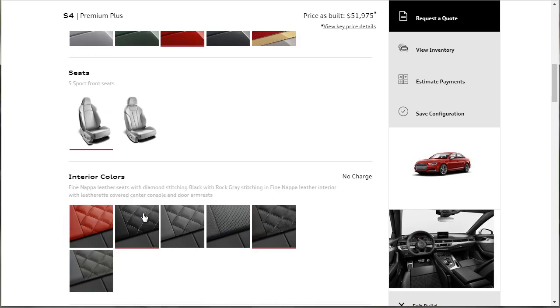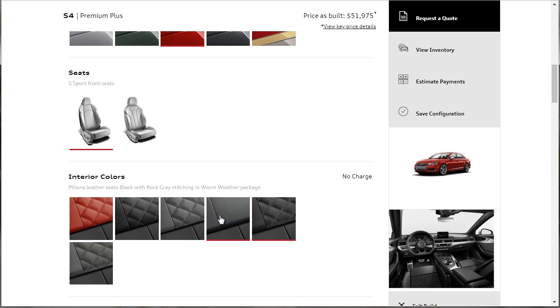What is this? The fine Napa leather seats with diamond stitching, black, with rock gray stitching and fine Napa leather interior with leatherette. I don't like that word leatherette. Let's move on. That says leatherette. That goes with the warm weather package. Leather Alcantara, which is what I think is already in it. Yep, because that's underlined. And then what's this one? With diamond stitching, with just a different color stitching.